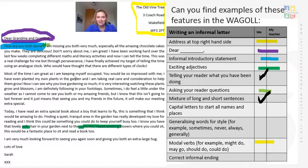Capital letters at the start of names and places, which I have used. So I can see that I've got the names of people. So we've got grandma and granddad. We've got Sarah. She's obviously the name of the person writing the letter, and they're in capital letters as well.